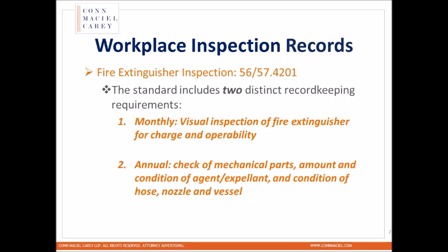And the next part of it is that every 12 months, or once a year, we need to conduct an evaluation of all the mechanical parts on it. and we want to know the amount and the condition of the extinguishing agent. We want to look at how the parts are wearing, if there is any wear on them, or if there is any environmental degradation of the fire extinguisher. And that's going to be all the elements such as the nose, the hose, the nozzle, and the vessel to determine if it will operate effectively.